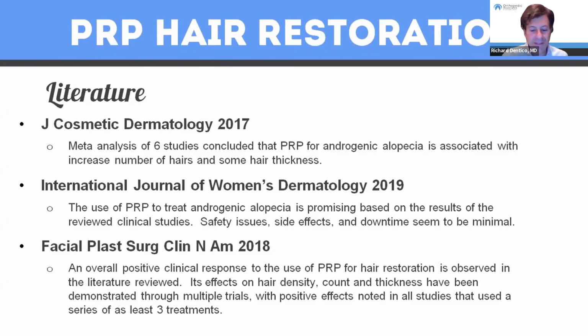Its effect on hair density, count, and thickness has been demonstrated through multiple trials with positive effect noted in all studies that used at least 3 treatments. They were typically spaced about 4 to 6 weeks apart. And that 3-treatment protocol in that study is an important aspect of my clinical approach to this. I do believe, after reviewing the literature, that 3 is probably the optimal treatment. We could definitely start with 1 and see how we progress and then consider moving forward. But planning for 3 treatments should be expected for ideal results.